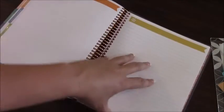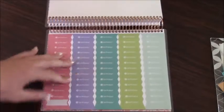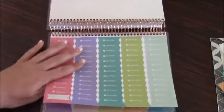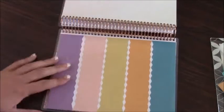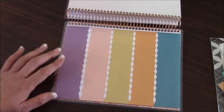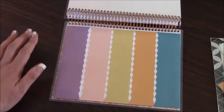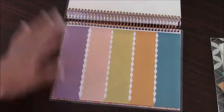All right. So what else do we got? What else is there in the back? Okay, so we got the birthday stickers. Different colors. I usually order some customizable stickers, and honestly there's a lot of accessories that I was going to order this time, and I got so stinking excited about the Life Planner that I picked out my Life Planner and just checked out. And then I'm like, oh, I was just excited.